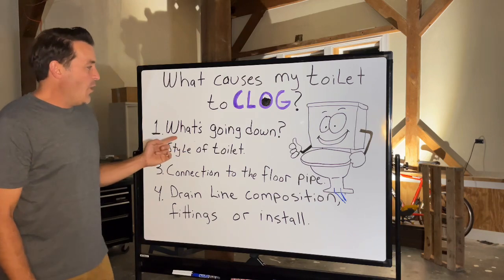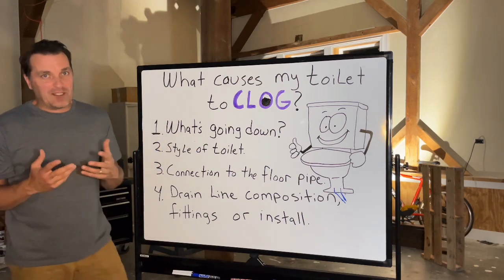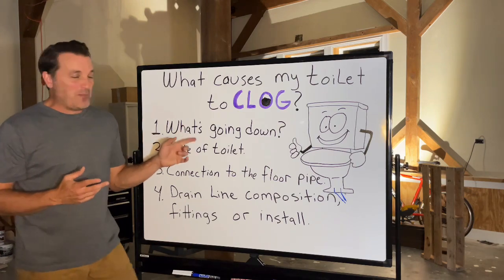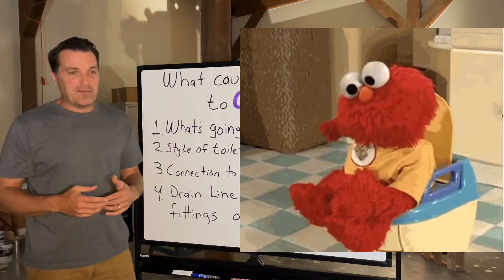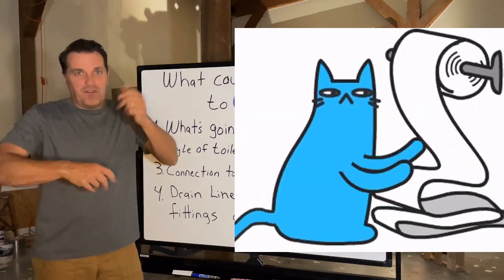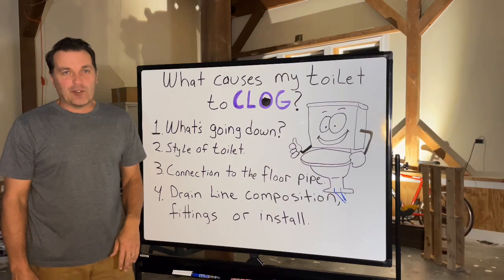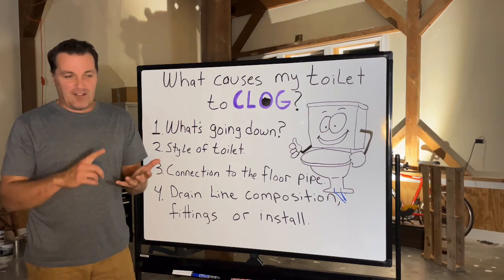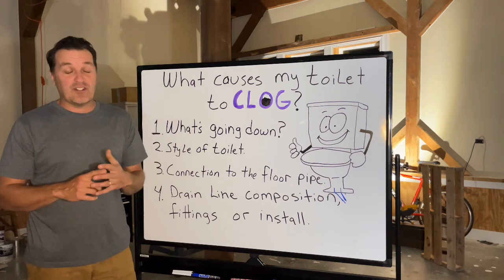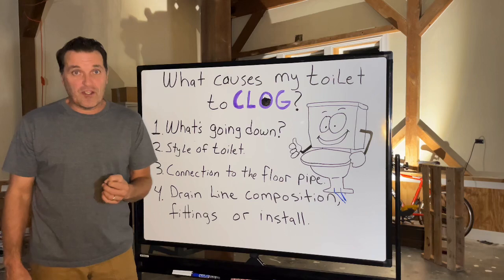So number one, what's going down the toilet? Now that's a big one. It's pretty obvious. So the main culprit here can be kids, especially when they're learning to get potty trained. Sometimes they'll be in there and they'll just wind the toilet paper off the roll and toss half a roll in the toilet, and that's naturally going to clog the toilet up. Could be toys, who knows, clothes. You never know what gets flushed down the toilet, but that's a lot of times what can cause clogs in your toilet.